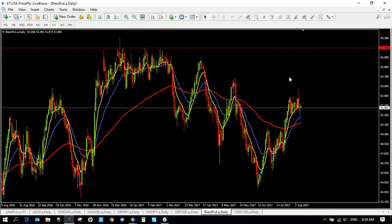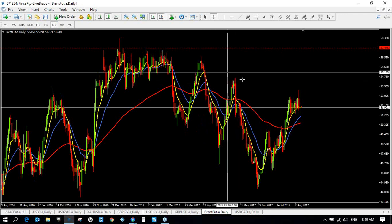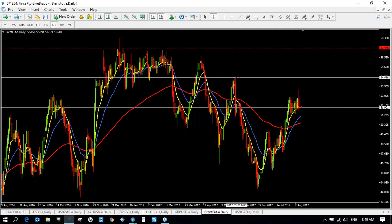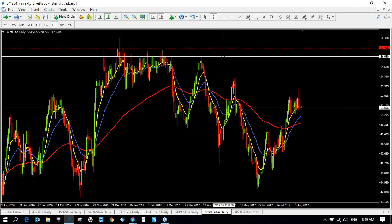So at this moment, I would expect it to probably head back to the 57 mark, but there are two resistance levels to get through before that. So the next one would be around $55 a barrel, and then just below the current highs at 56.60.